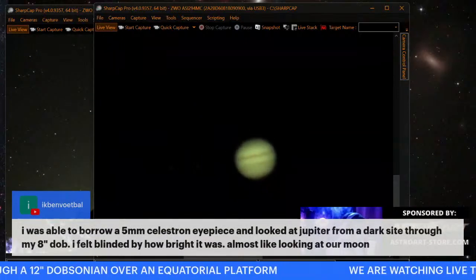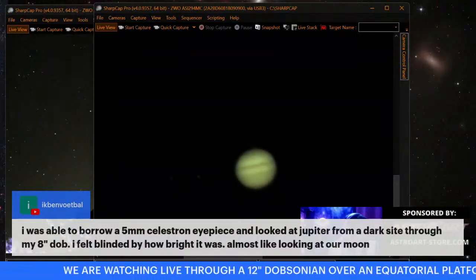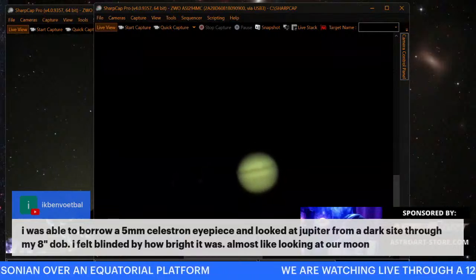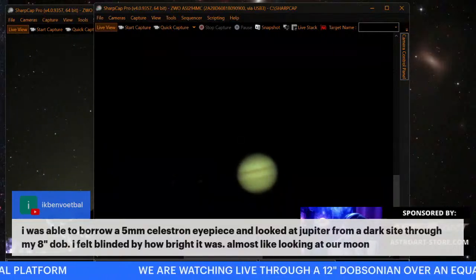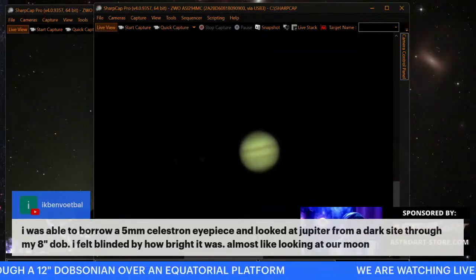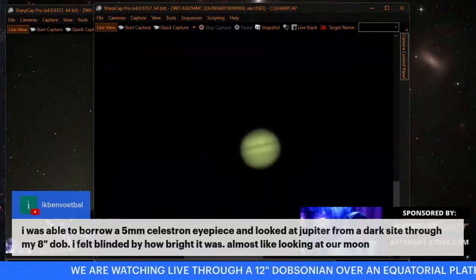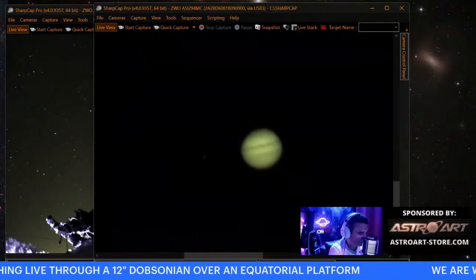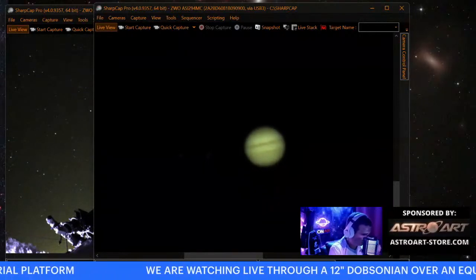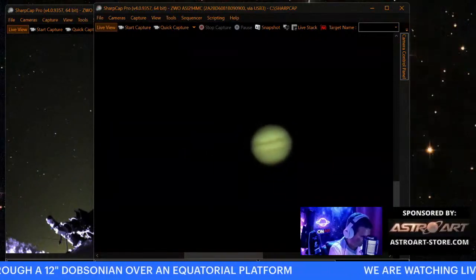I was able to borrow a 5mm Celestron eyepiece and look at Jupiter from a dark site through my 8-inch Dobsonian. I felt blinded by how bright it was, almost like looking at our moon. That's exactly it. It's so bright. Yesterday, and two days before, I was watching with a telescope and an eyepiece, because I love to watch with an eyepiece. And I will do that again after this. I've noticed that it's so bright.